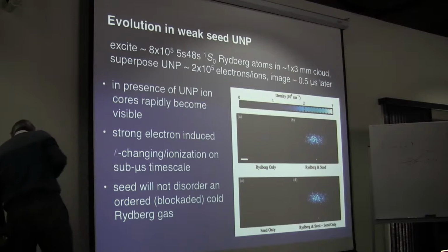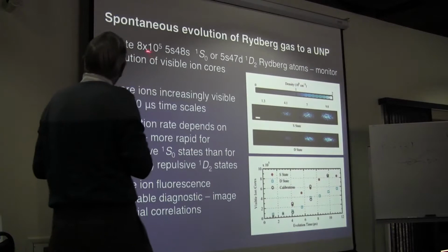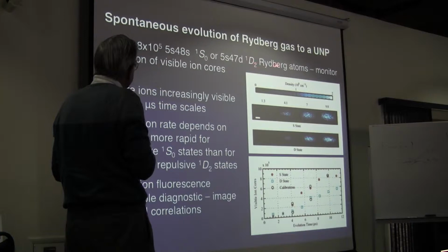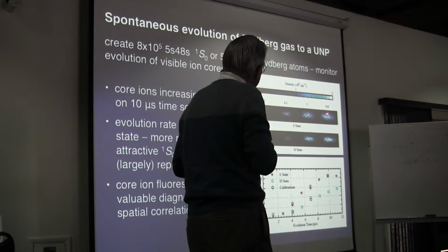So then you can ask, well, okay, we'll turn off the ultracold neutral plasma, and just let it evolve naturally into a plasma. So again, we here create either about a million 48S single D0 or about a million single D2 Rydberg atoms. And then we monitor the evolution of the visible core ions. So here's data taken with S states as a function of time, 1.3, 4.1, 7, 9.8 microseconds later. Here's data taken with the D state.